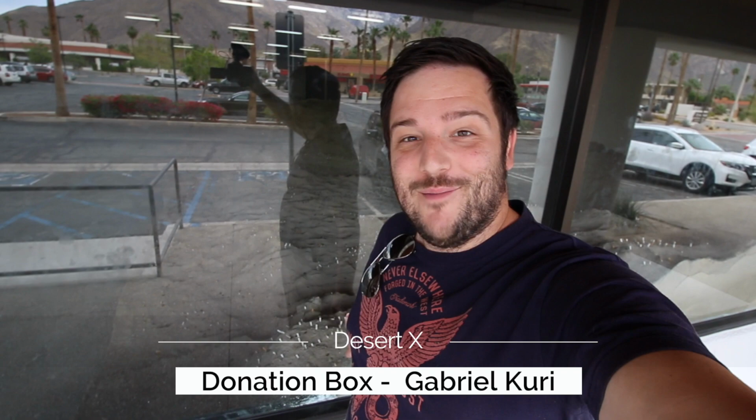So we're in a shopping center, and this is our second stop. It's called Donation Box. It's like a sand with cigarette butts, but we can't actually go inside.